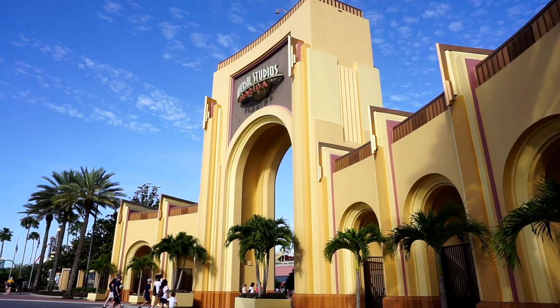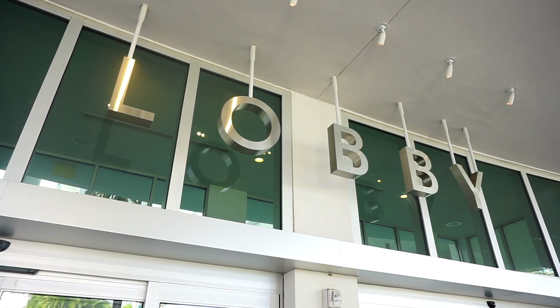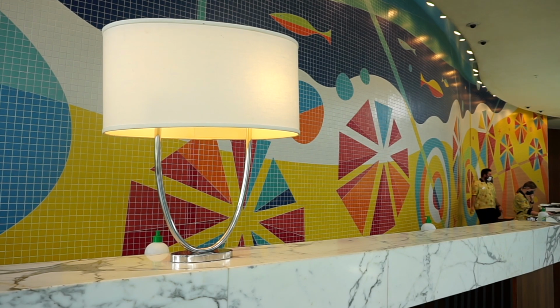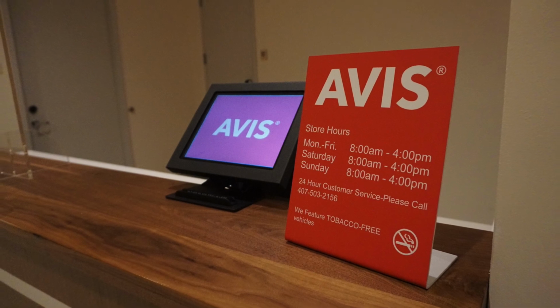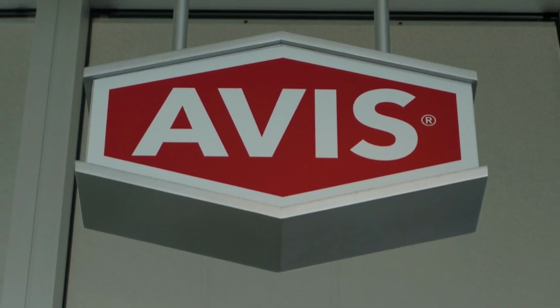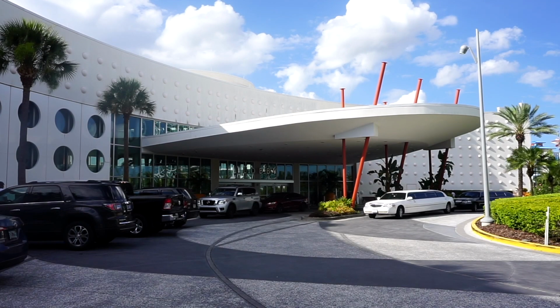Like I said, it's really easy to get around Universal once you arrive. But if you only need a car for a day or so to enjoy some other activities outside Universal, don't forget that you can rent a car from Avis at each hotel. Yes, each and every single hotel at Universal has an Avis rental desk, and you can pick up and drop off a car at each hotel parking lot. It's a great feature that really gets overlooked.